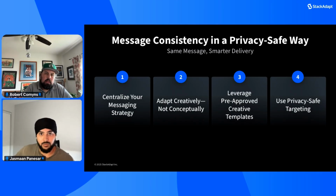Now, again, when running with a multi-channel approach, why it matters is message consistency in a privacy safe way. When patients and HCPs see your brand across multiple channels, studies show that they're more likely to trust your brand and they're more likely to recall your brand. Also, this helps centralize your messaging strategy, so align on tone, and then you can have these different channels speak to each other. One example being CTV retargeting or even DOOH-based retargeting throughout the campaign. It also helps tailor the format and not the message, again, native versus CTV versus DOOH. And then pre-approved creative templates, so make sure that you have the same type of creative template across these various channels to have consistent messaging and consistent brand recollection across the campaign as well.